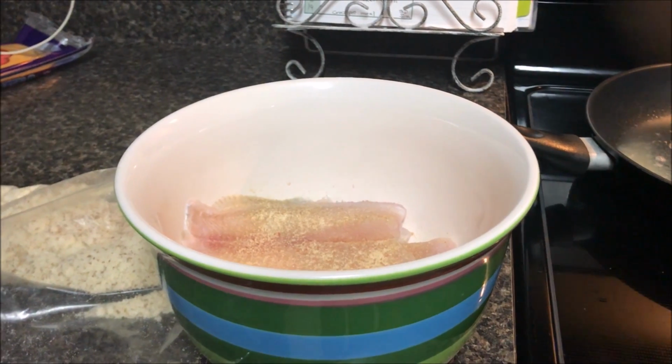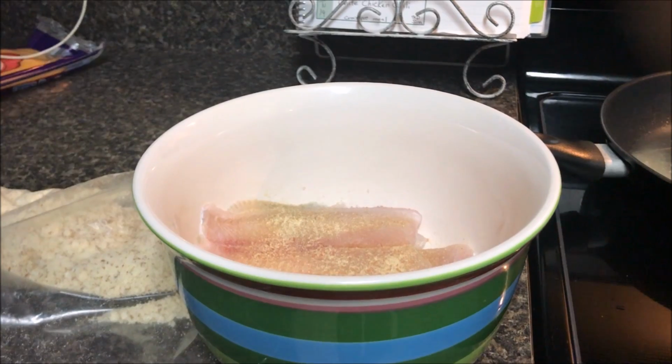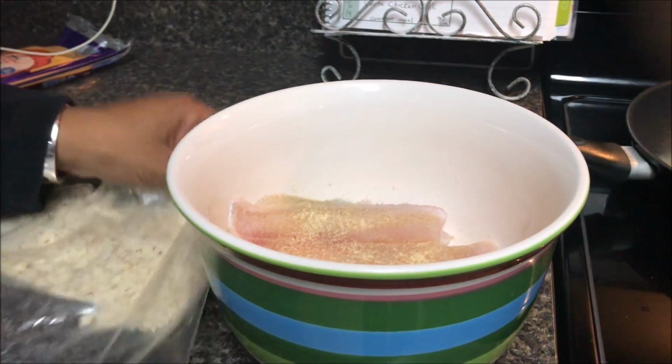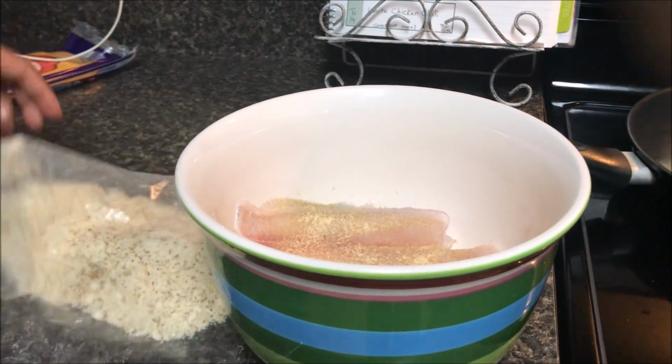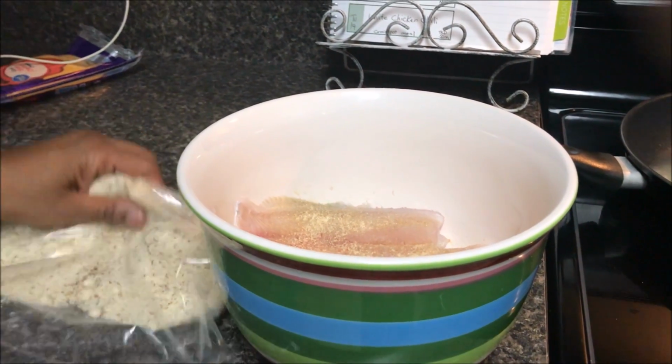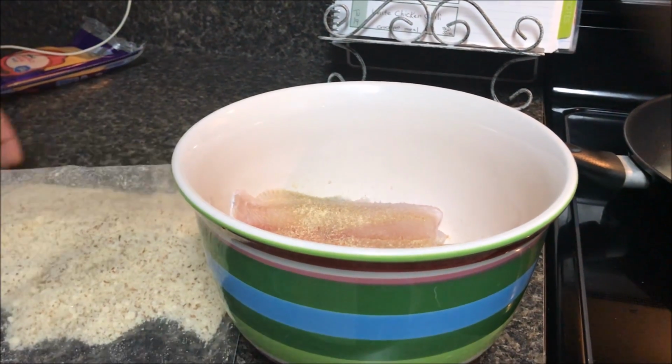Okay everybody, so it is Tuesday night, February 19th, and we're getting ready to have dinner. I do have on my meal plan the white chicken chili, which is in the crock pot. But I wanted to share with you this Parmesan encrusted tilapia.